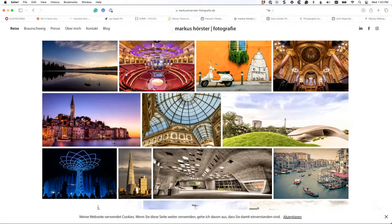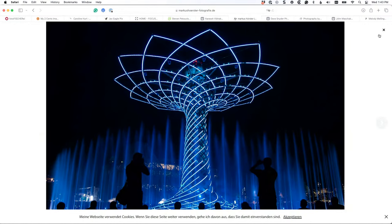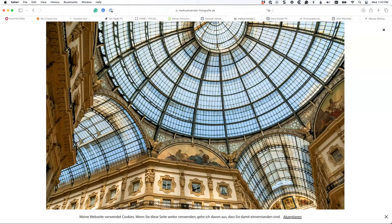Starting out your first page with that impact, and then you can move into smaller thumbnail galleries. And he's got a lot of pictures that would look good big, right? I particularly like that one, or St. Christopher's. How about this one? Even that one. I think that's in Milan, but I'm not sure. And you can always toggle through the big ones.